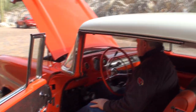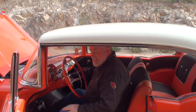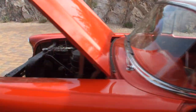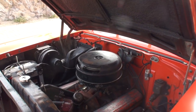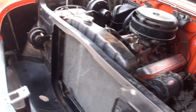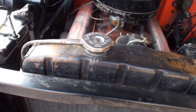The 283 is smooth, Jim. Just like a sewing machine. Yeah, like a sewing machine. We kicked all the water out of the muffler, too, which is great. There we go. Yeah, we cleaned that all out for you. There it is. 1957. Look at the radiator. Depending on what part of the country you come in, the radiator. That's just great.